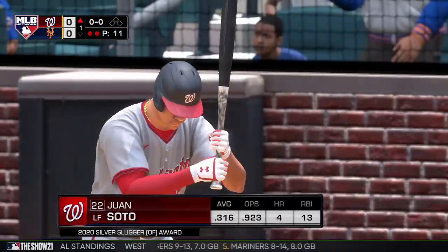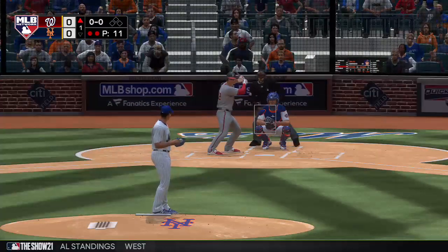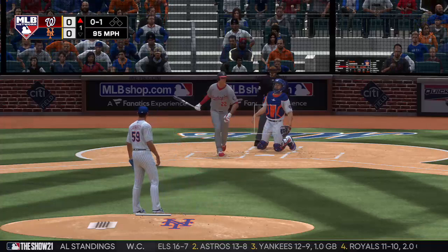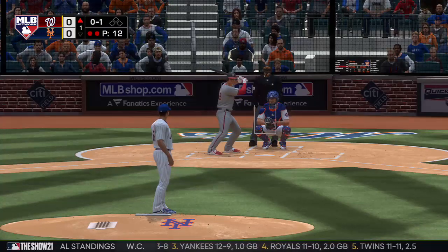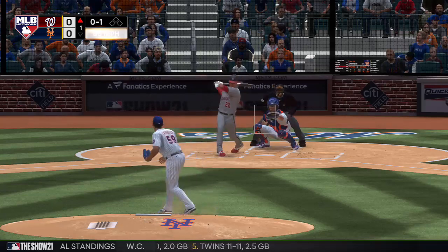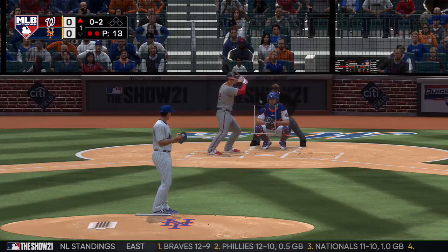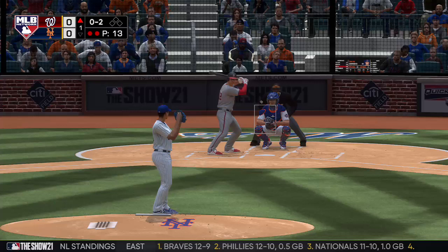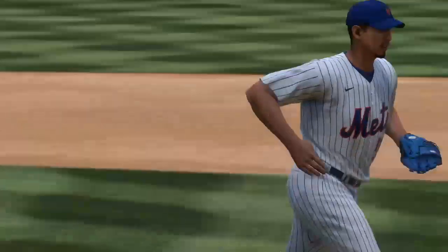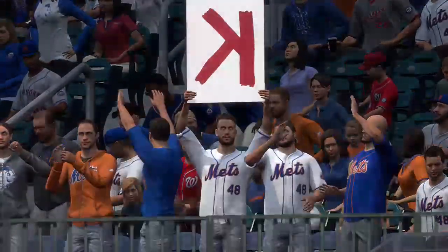Here now is Juan Soto. First chance for him here in the top of the first with nobody on. And now a pitch on the way. 0-1. Here's the pitch. Fouled away. Nothing in 2 count, and the pitch. Froze him for strike 3, and that retires the side. 3 up, 3 down for Washington. Now the Mets will step up for their first shot in a scoreless ballgame.